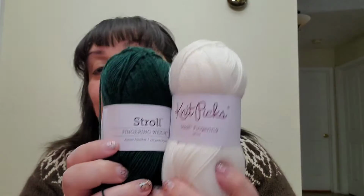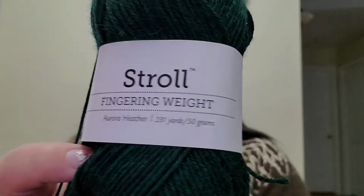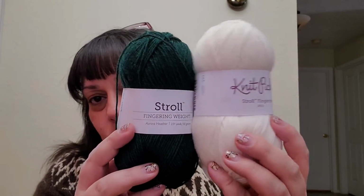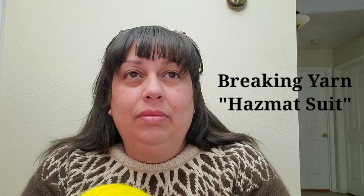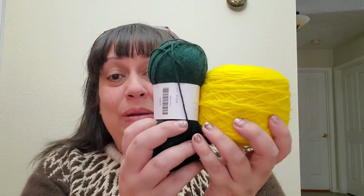So you can tell by the labels, this I've had in stash for years. And this is just the Stroll Fingering White. And this is Stroll Fingering in Aurora Heather. You can tell they changed their labels. It's so funny. But it's definitely the correct dark green. And I've got some white. And then the yellow, that is also a Packers color. This is another one that I had in my stash. This is from Breaking Yarn, Hazmat Suit. I already had this, so I didn't have to buy a yellow, and it's the perfect yellow for Green Bay.